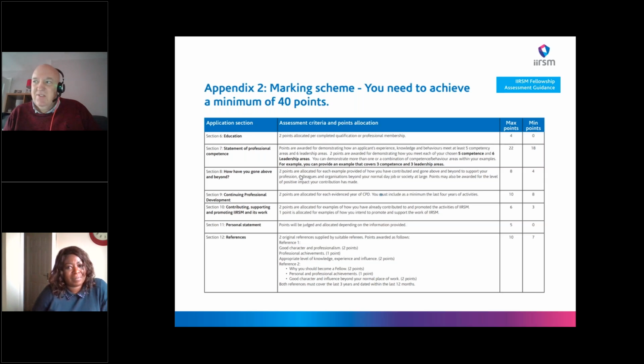because knowing the level of competence that members and also students, affiliates, all the people we've got within the IIRSM community, one big family. I can assure you that not just myself, there's many people out there who want to see you be the best version of yourself when it comes to risk and safety management. And that's where your personal statement allows you to do that. That's positively reinforced by the reference from an employer, from a customer, and also from a fellow member who has that standing to share that knowledge about you, about why you should be a member, your personal and professional achievements, just to validate that, and that you're a good character and you can influence above.